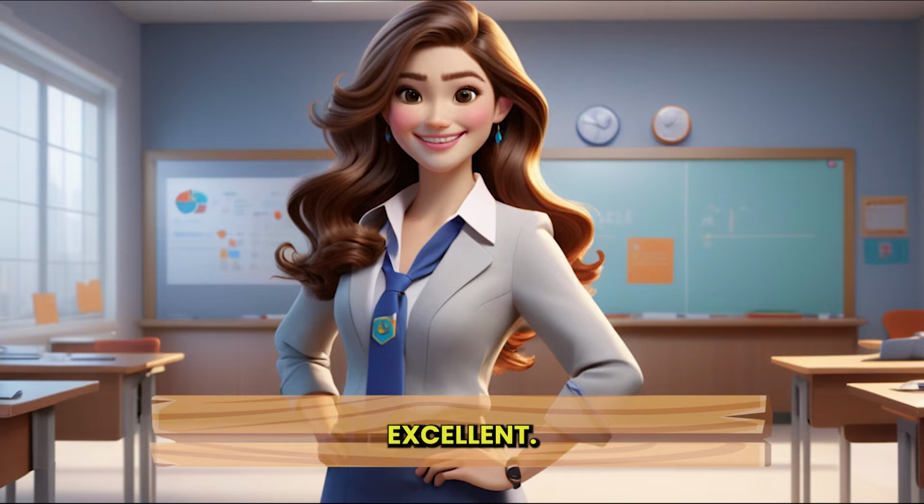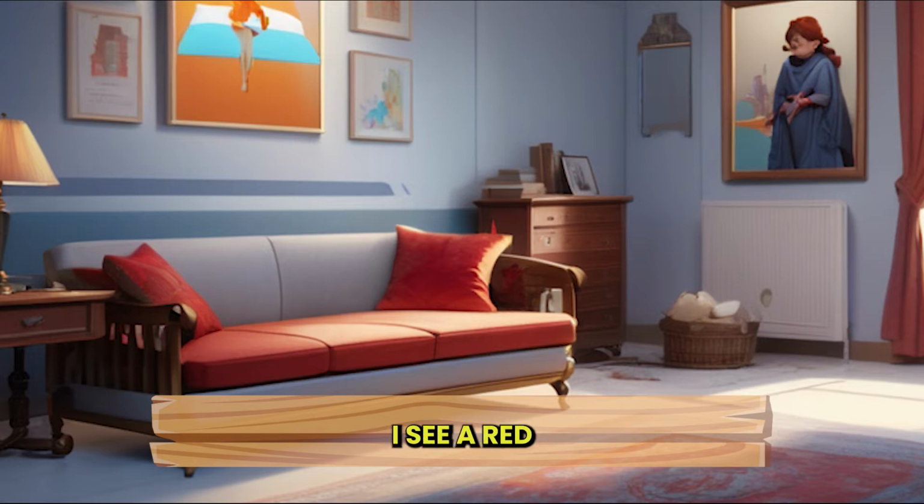Excellent. Can you find something red in your room? Good job. I see a red pillow in my room.